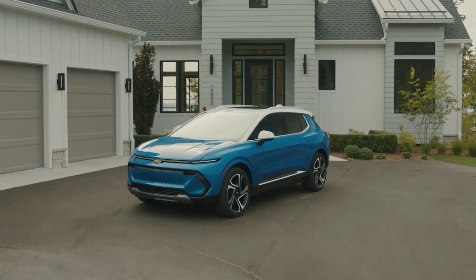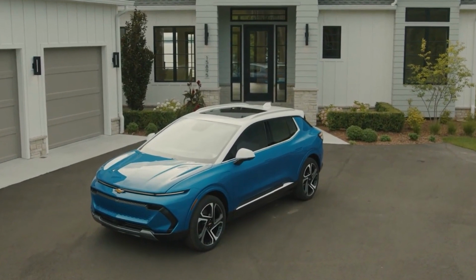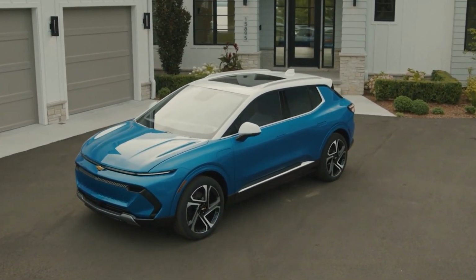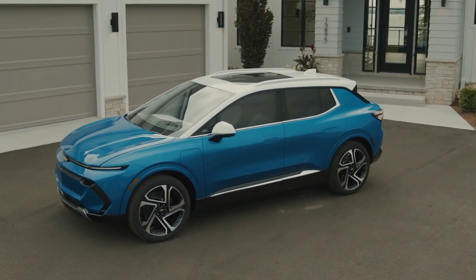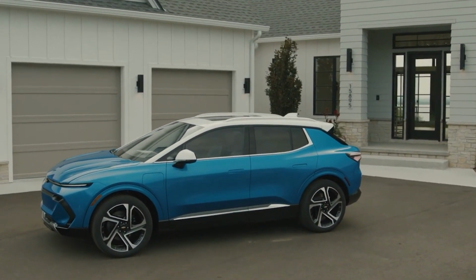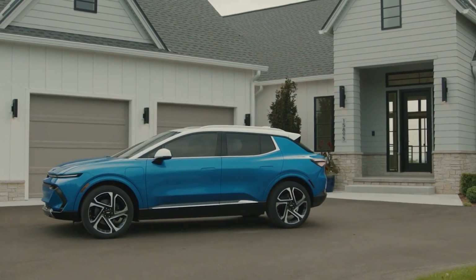The Chevrolet Equinox has been around for a while. First introduced in the early 2000s, the internal combustion engine-powered Equinox is currently in its 3rd generation. The Equinox EV, however, is a complete departure from the existing design language. It will be longer and sleeker than the older models and seems more like the progression of the Bolt EV than a direct successor to the Equinox.